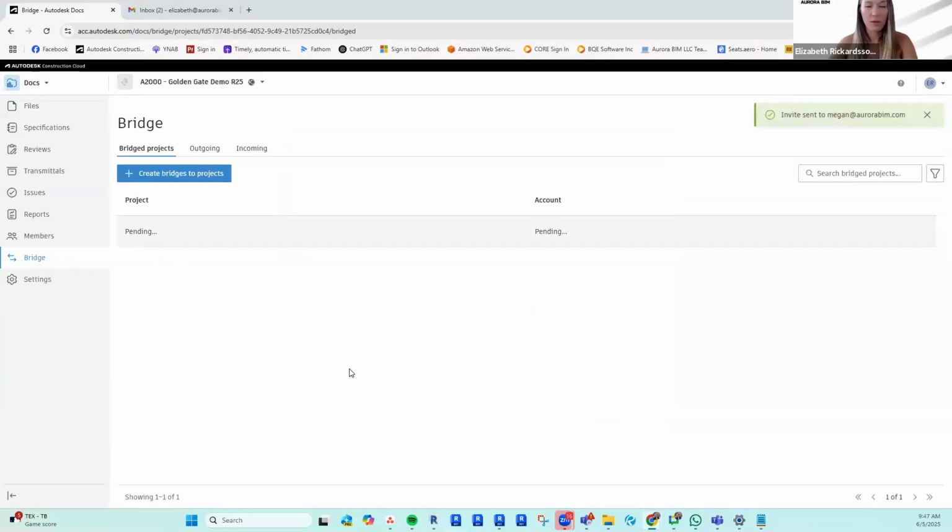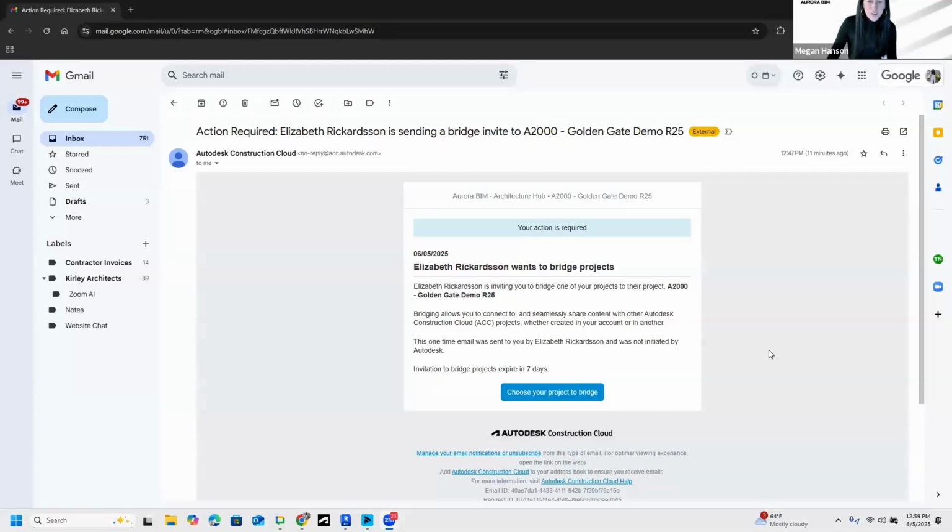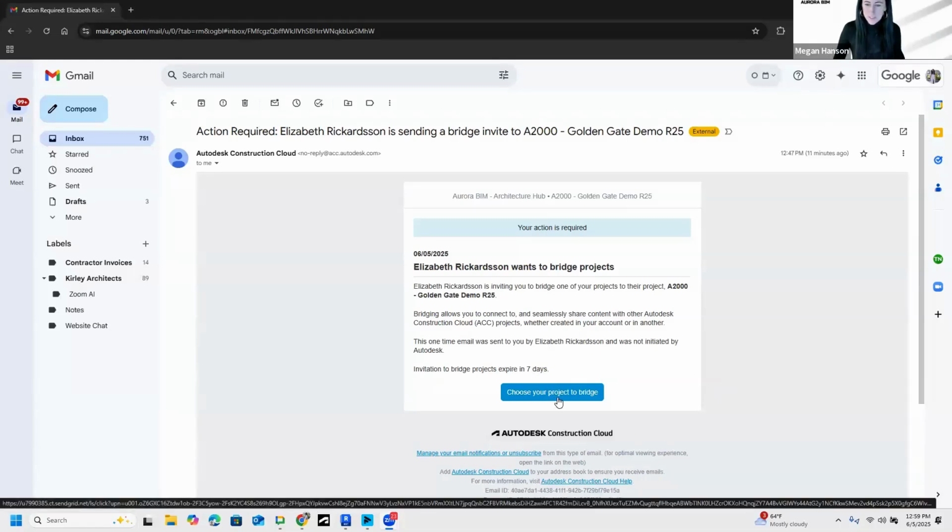So now it's pending. Now, Megan, I guess you need to show what it looks like for you. Yes, so I just received an email. Okay, so Liz has just sent me the invite, and this is what it looks like on my side. It'll say action required. She is inviting me to bridge with her. And essentially at this point, you can decide that you want to or you don't want to. Anyone can send you a bridge invite if they're a project admin, and you have full control over whether you accept it or not. And it will expire in 7 days. So choose it if you want within the first 7 days.